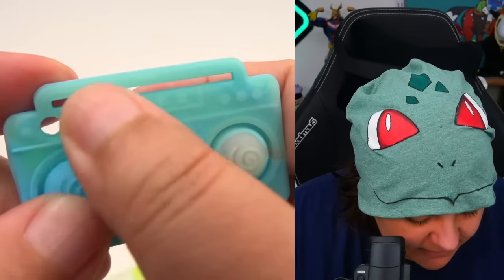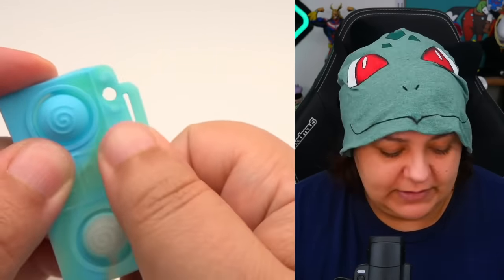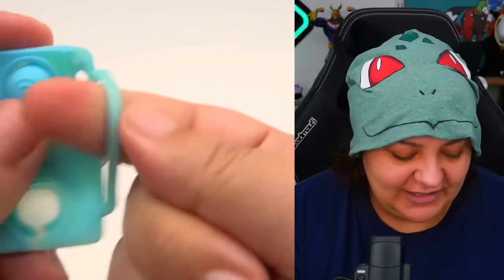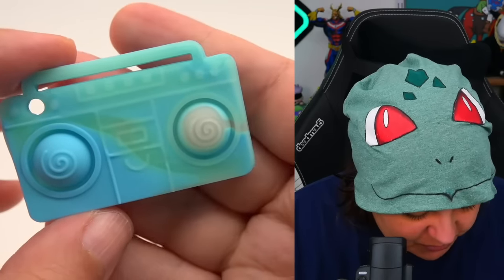And I absolutely love the texture on top over here. It feels really nice. If I want to fidget and feel some texture, this feels really good. And you know what? Having this little part over here is probably another part that I would like to fidget on. Yeah, I like that. This one offers quite a bit. I have to say this green and blue swirly is really, really neat. But let's find out more about this character.